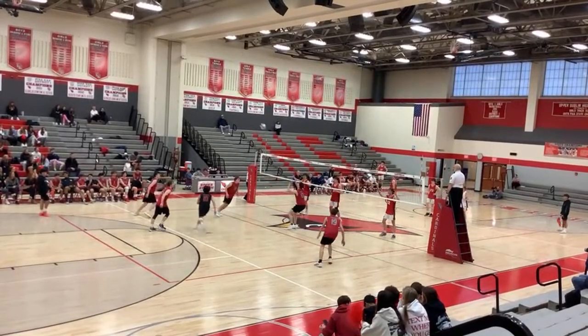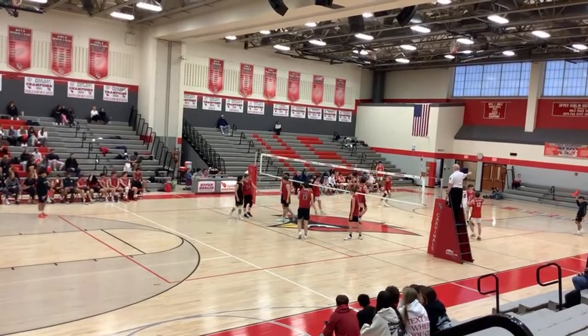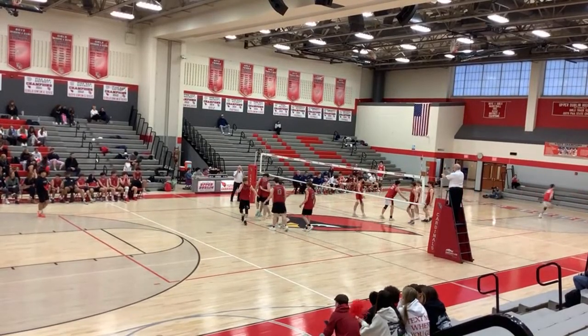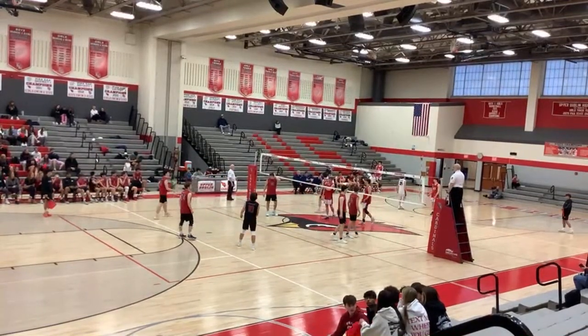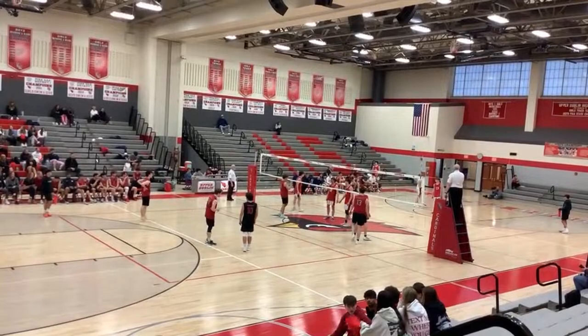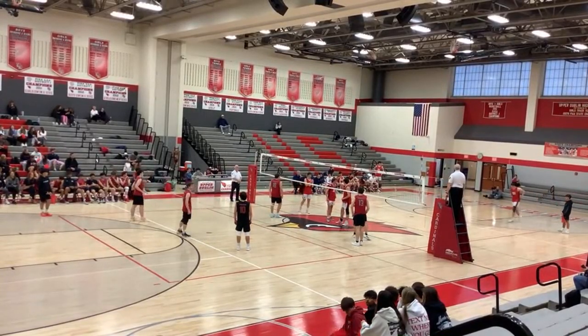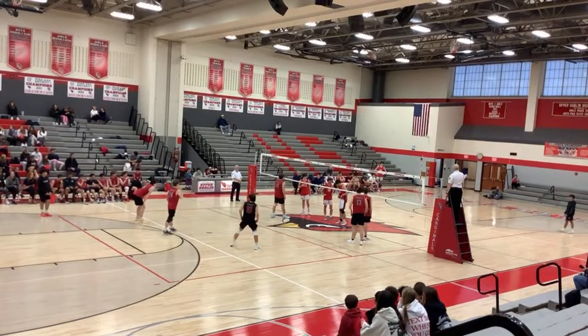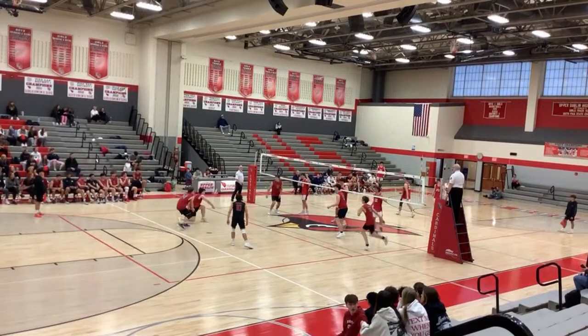Another serve. Oh, targeting number 16 on the serve. I'm really impressed with how number 16, Frayne, dealt with that serve. He normally doesn't pass a lot, but great pass. Oh, wait, never mind. Number 16 normally doesn't pass, but now he is.